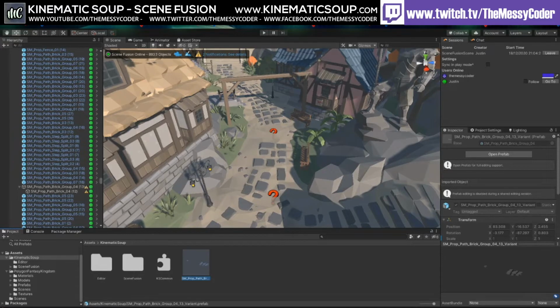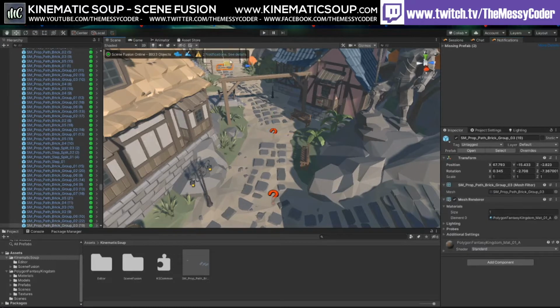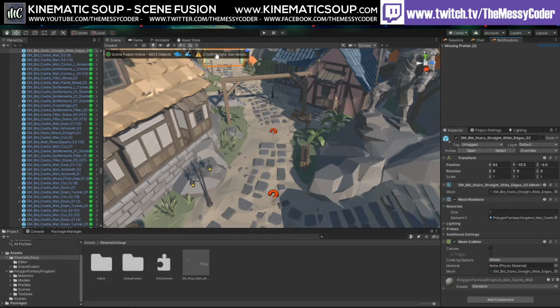Oh, possibly. Try clicking. You see how in the Scene Fusion UX there's two notifications, see details. You can click that, and it'll actually give you more information. And this is just generally useful. Like, you'll get notifications if people have different versions of an asset, so you have a mismatch of properties or something like that.